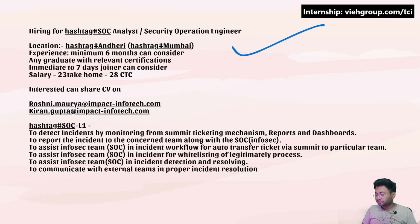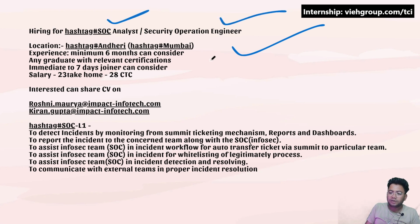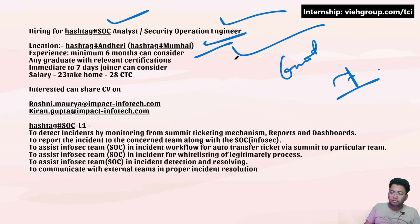Anyways, so first is associate analyst, security operations center analyst. They want minimum 6 months of experience, right? And it's a Dairy based job, and minimum 6 months of experience is required. So within 7 days, if you can join, it's good for you. And around 23 to 28 CTC, they can pay you.